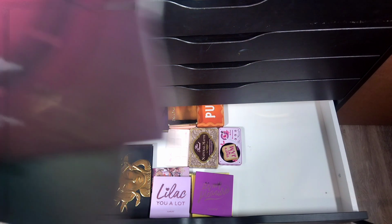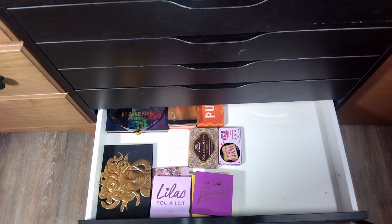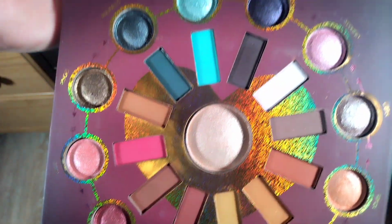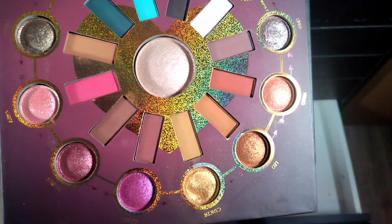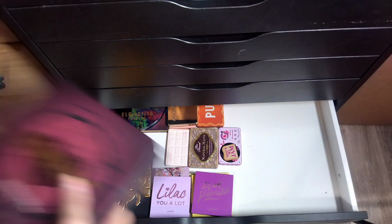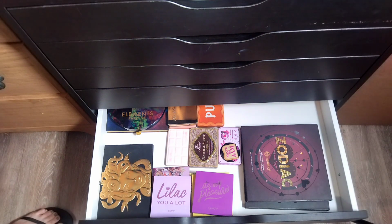And then this one is the Love Signs. I think one of these has a crack, so yeah, it has a cracked shadow, but that's fine. And I will be keeping that one as well. So those two. Yeah, these are really good quality palettes. I don't even know that you need anything else after this.